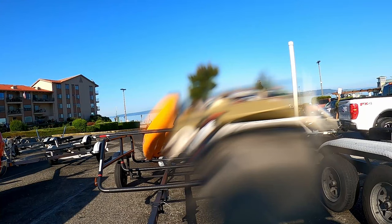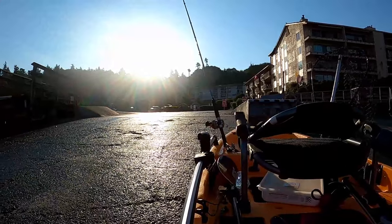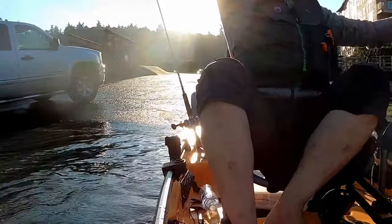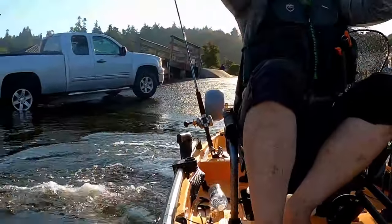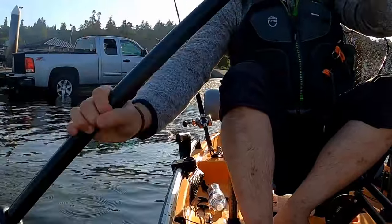The trailer definitely makes it a lot easier to launch and retrieve the kayak, but you do lose some of the advantage of car topping, namely not needing a parking space big enough to accommodate both the car and trailer. And you also have to pay for trailer parking now, instead of just vehicle parking. I'll make another video with more details on the pros and cons of trailering a kayak in the future for those interested. The process of getting the kayak from the trailer to the water ready to fish is about 15 minutes now. So not a lot shorter than car topping, but it's a lot easier on the body and back.